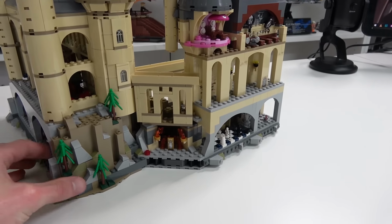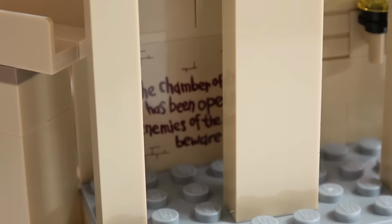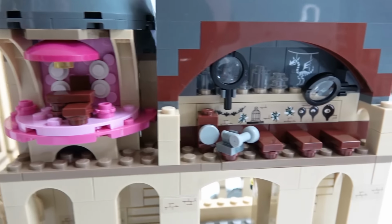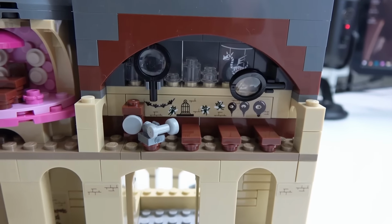We got some flames down there, and then right here, there's actually a sticker piece that says, "The Chamber of Secrets has been opened. Enemies of the heir beware." And that's right there, so some blood writing on the walls. This is Professor Umbridge's office right there. I believe the white 1x1 stud pieces represent her cat plates. Then we have the Defense Against the Dark Arts classroom right here.